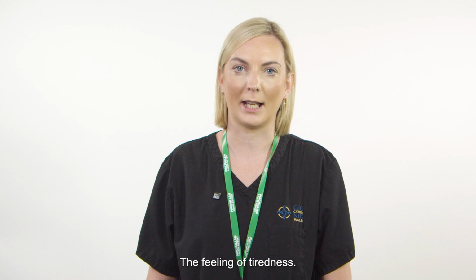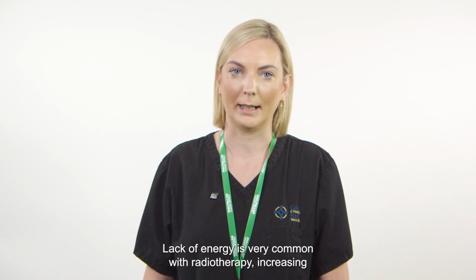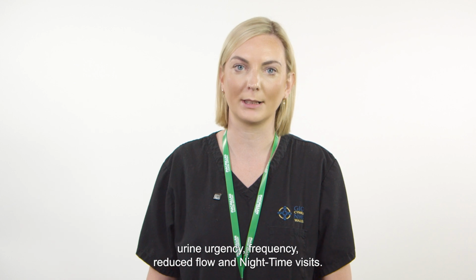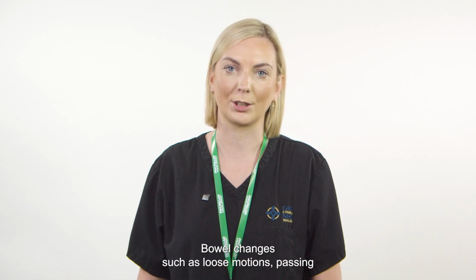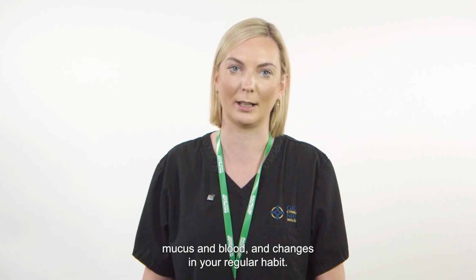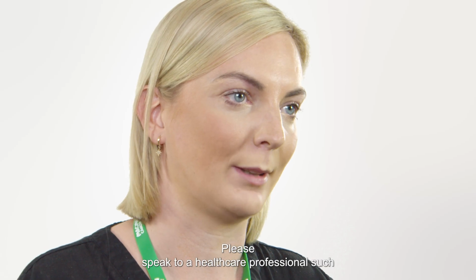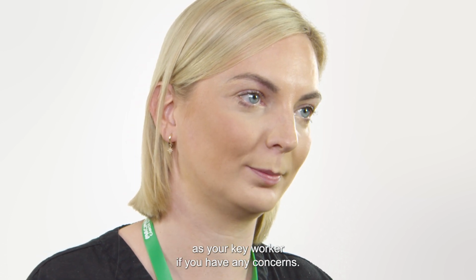Fatigue, the feeling of tiredness and lack of energy, is very common with radiotherapy. Urinary changes include increasing urgency, frequency, reduced flow and nighttime visits. Bowel changes include loose motions, passing mucus and blood, and changes in your regular habit. Please speak to a healthcare professional, such as your key worker, if you have any concerns.